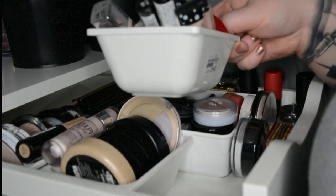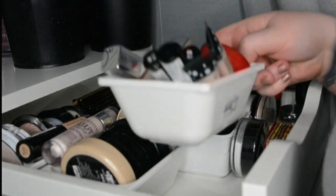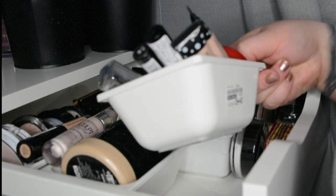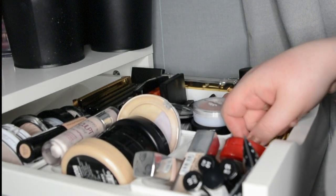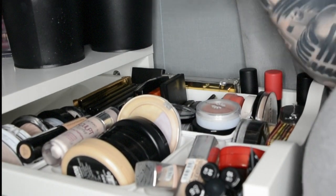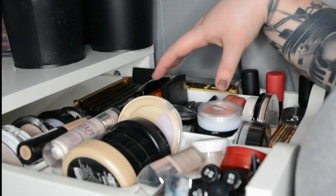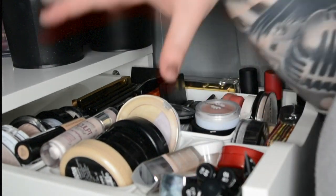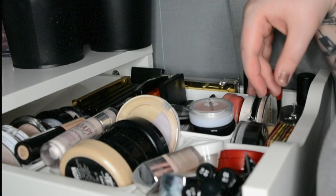These wee containers are actually from IKEA. They are from the kitchen aisle, and I can't even remember what they're called. It doesn't say on the side, but they're just like wee kitchen utensil storage. I don't know what they're called, but they do really well in these drawers. So I have three of the small ones and one of the big ones sitting here as well. And then I have things on the side.